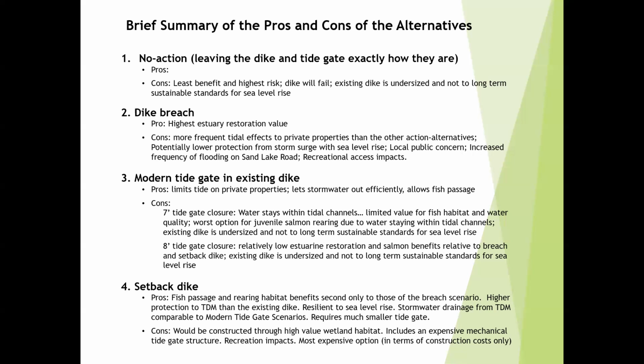The cons to the setback dike alternative would be that it would be constructed through high value wetland habitat, would take permits and possibly some mitigation to be able to build this giant earthen structure in the middle of a high value wetland. There would also potentially be some recreation impacts. The trails would not still connect the way they do now. And it would be the most expensive option overall.